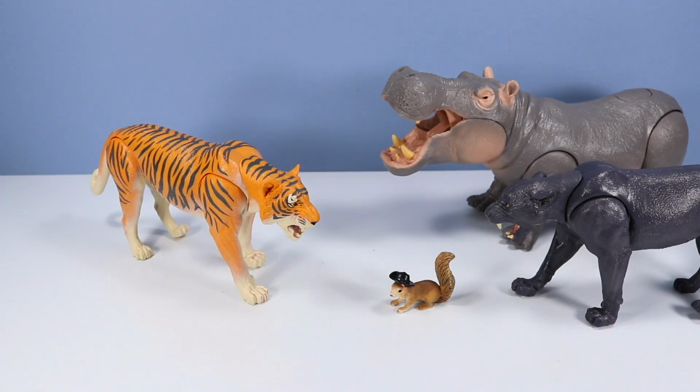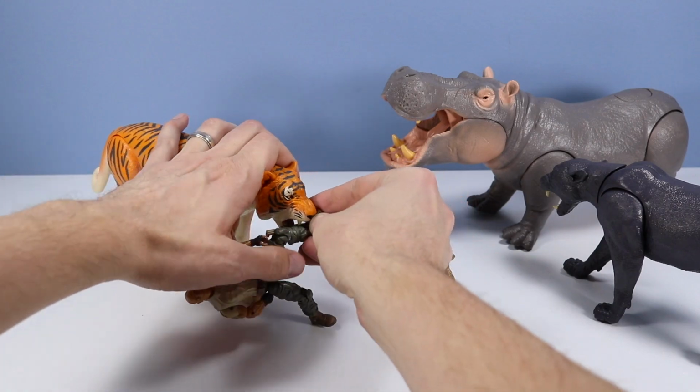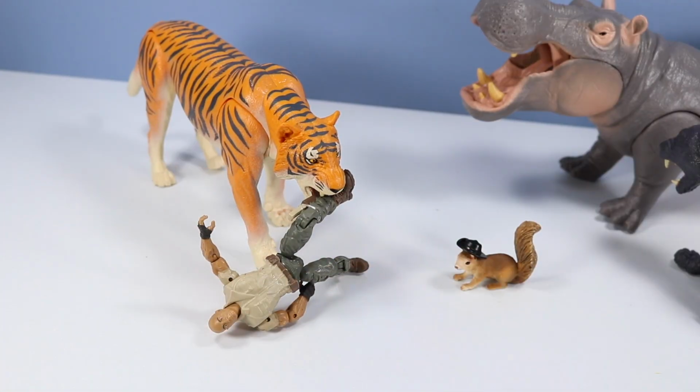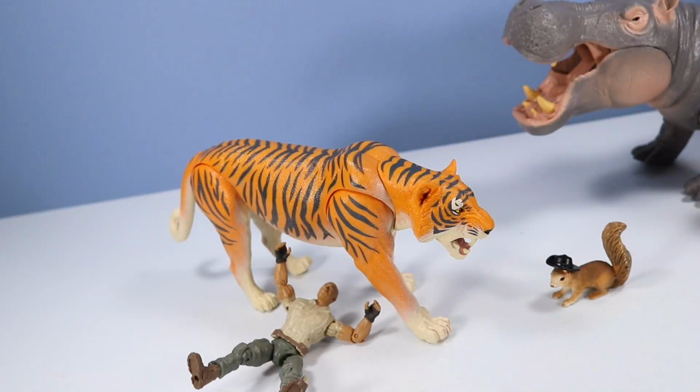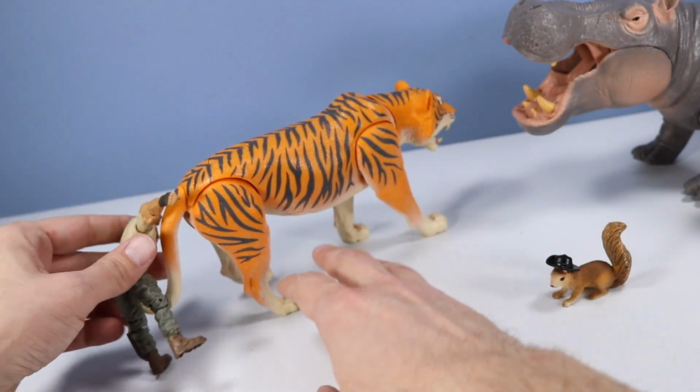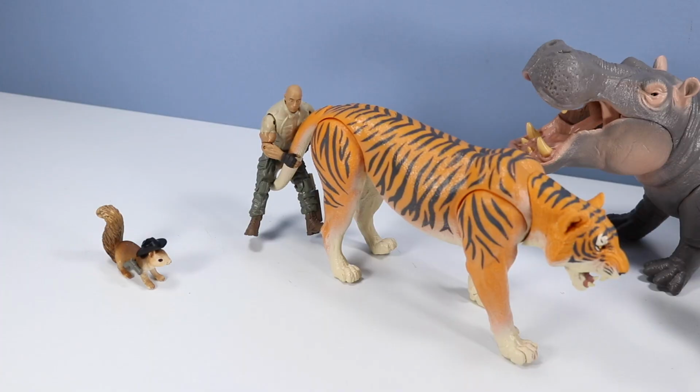So what can you do with the tiger? Well, of course you can place the rock in its jaws. Oh man. Or throw the rock onto its back. Oh, and of course the tail ride. Not again. Okay, this is actually kind of fun.